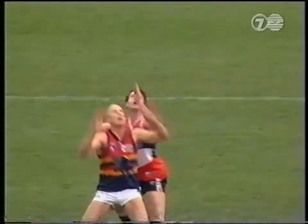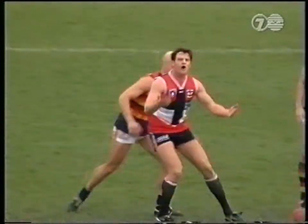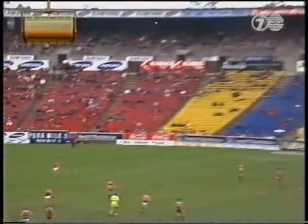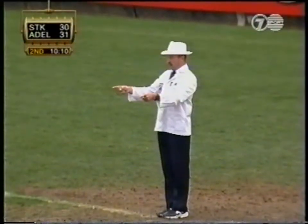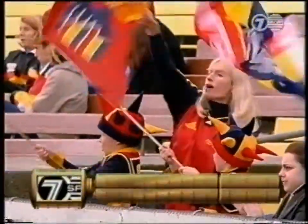Well, I don't know. That's more of Smart backing into Thompson rather than Thompson pushing him in the back, surely. Bit of experience there. Yep. The old bull against the young one. Absolutely. Conned a free kick and got a 50. And into the breeze, Nigel Smart kicks a great goal. Magnificent kick. Well, that's a real bonus for the Crows.